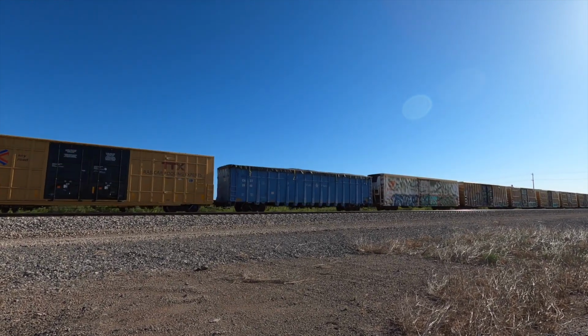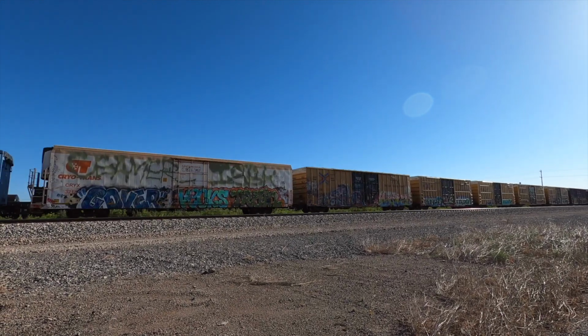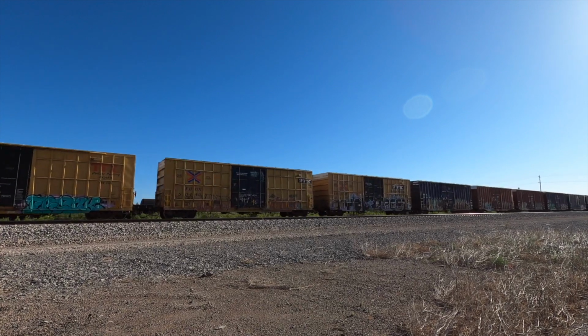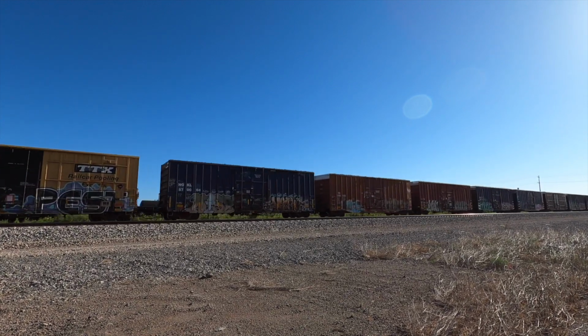Alright, so on to train number 2 here. This one is a couple of days later, on May 10th. We caught this one in Deming, New Mexico. Deming is west of Las Cruces.